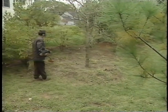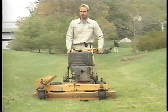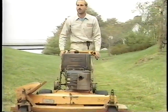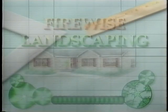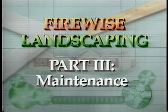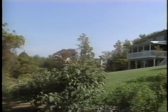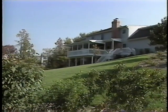Landscaping can help protect property and lives from wildfire. Because the landscape is constantly changing, proper maintenance is the key to keeping landscaping fire-wise. Landscapes that are easy to maintain are more desirable than highly complex arrangements that may be neglected.